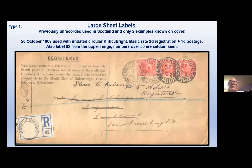And this is from October 1908. It's Kirkcudbright, and it has the basic rate, tuppenny registration plus penny postage. And it has, as you can see, label number 62. Now, these large labels, as I said, were printed in sheets of 50, and generally speaking, they were for the smaller offices. So usually they only got 1 sheet, and it was numbered 1 to 50. And then when they started the next sheet, it would be 1 to 50 again.